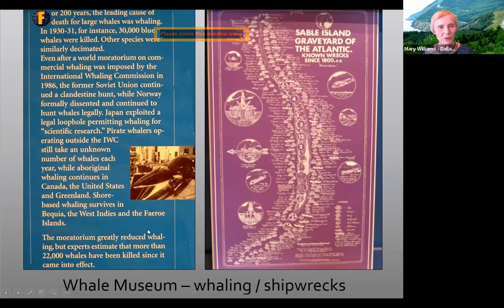So whaling, of course, was an industry that was very common back in the old days because of the whale oil, and the whales were becoming extinct, or would be if we didn't stop hunting them. So there was a world moratorium on them in 1986, and they have come back in most places. There are still about 22,000 whales that have been killed since it came into effect. The indigenous people are still allowed to do it, and some countries have not abided by that moratorium, and still hunt whales.